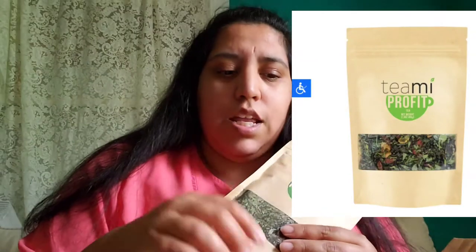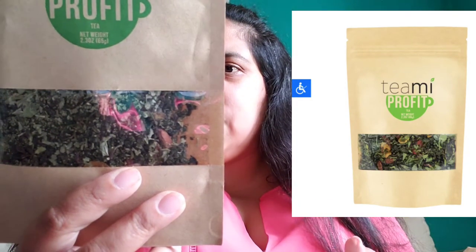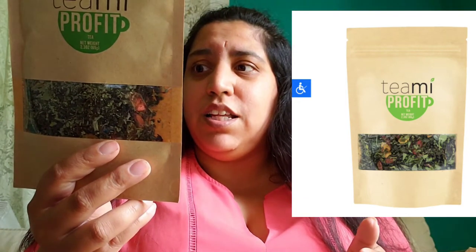You could just mix it in with your tea. Let me see if it says anything on here about it. No, it's just like regular honey tea sticks or whatever, spoons that you just mix in your tea. But the next one I got in here is the Profit. So some of these teas are loose teas, and then some of them already have little pouches or whatever. But this one is Teami Profit, and it looks like this has peppermint tea, jojoba berries, dates, nettle leaves, roselle.